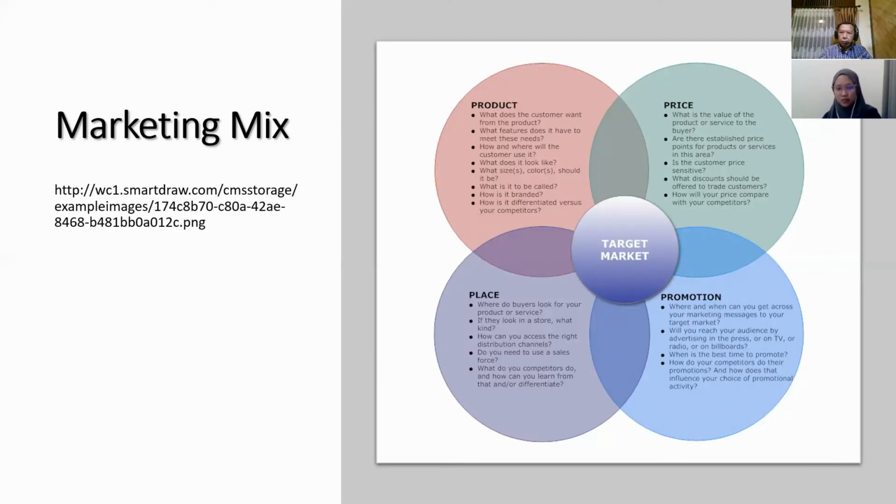And the second is the price. Are you going to make it really cheap? Are you going to make it really expensive? Or just basically, how are you going to price it? And is the price worth it compared to its function or what the consumer actually reaps from that product or service? Third is the place.